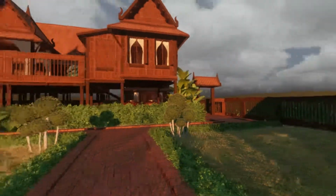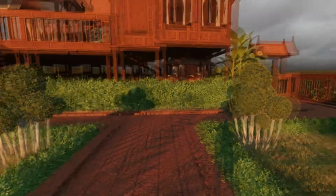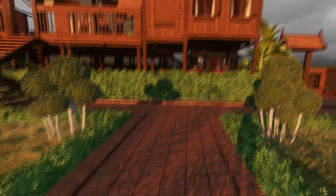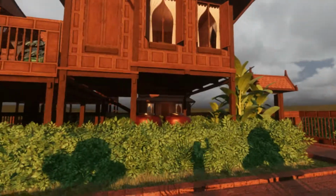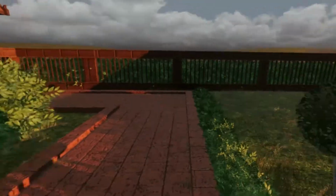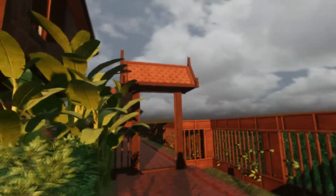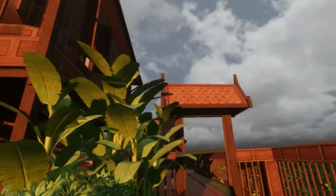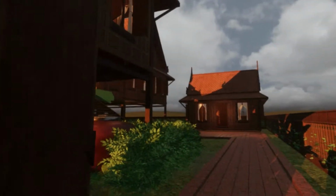Oh, just look at that. Have to do the teleport because I am so eager to explore this building. And if you are wondering why my viewer is a bit shaky, it's because I'm using a VR headset, and I'm new with the VR headset, and I love it so much. It makes things so real.